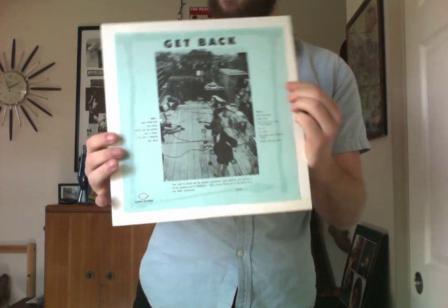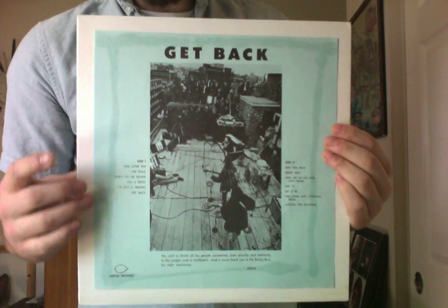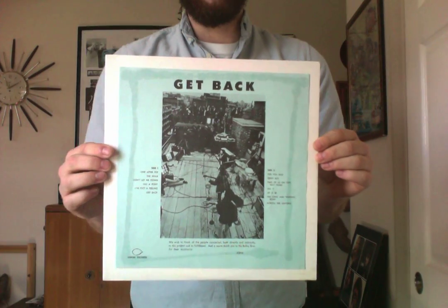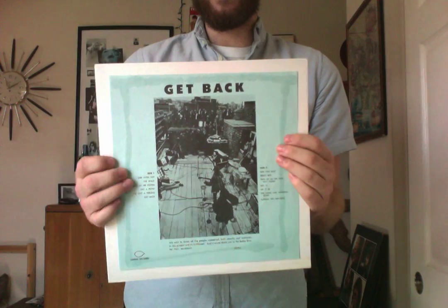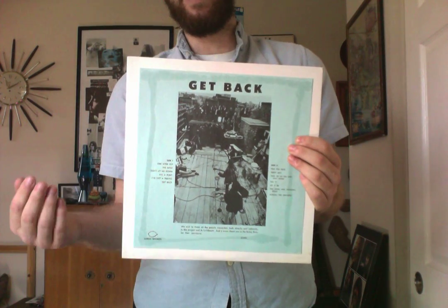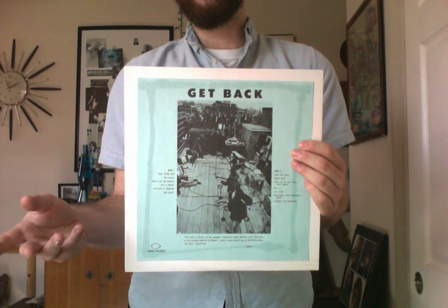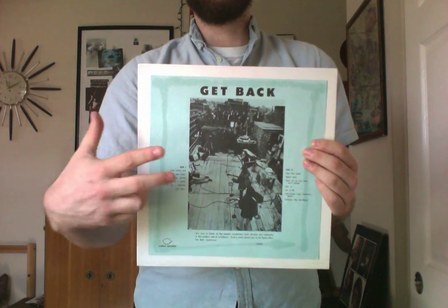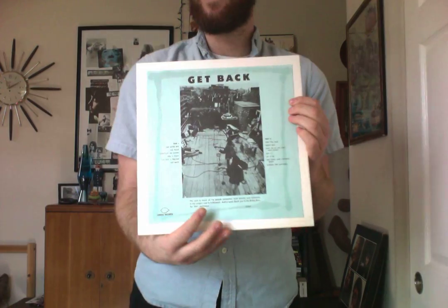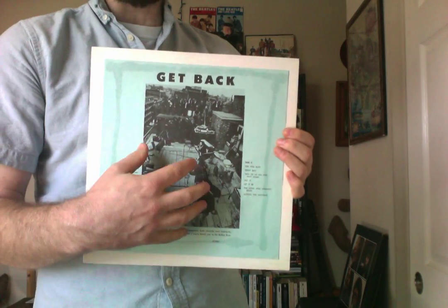So this is Get Back, and it's on Lemon Records. And this is a pretty famous bootleg for those of you who are interested in bootlegs. I think this was like the second one that ever came out. I think the original one was called Comeback, or Get Back to Toronto was another name for it. But this was the second one that came out. And this is, I think, my favorite one. The sound quality is pretty good on this.